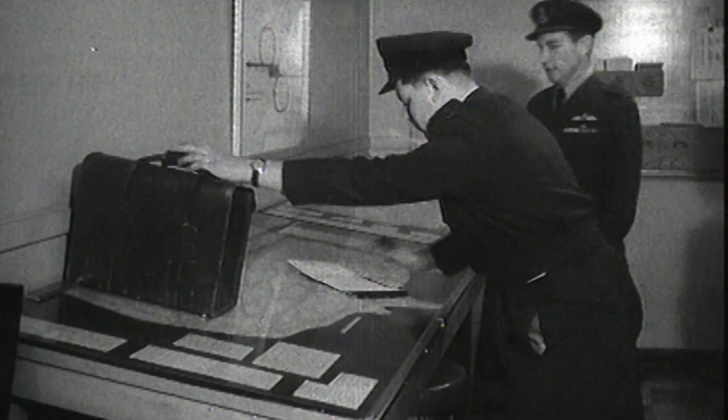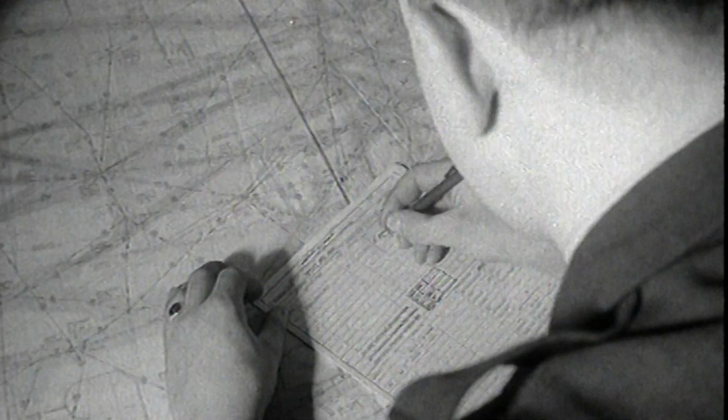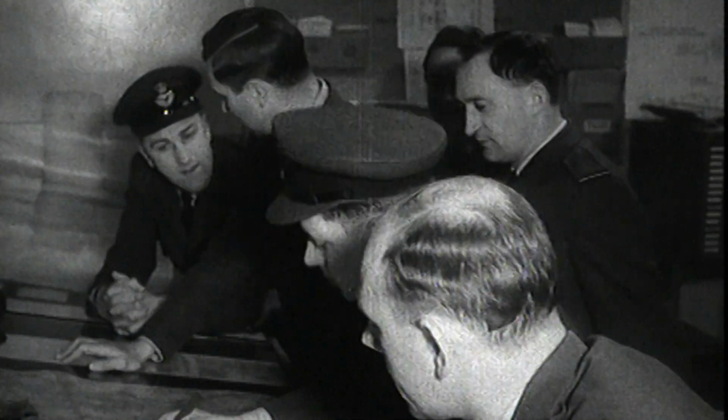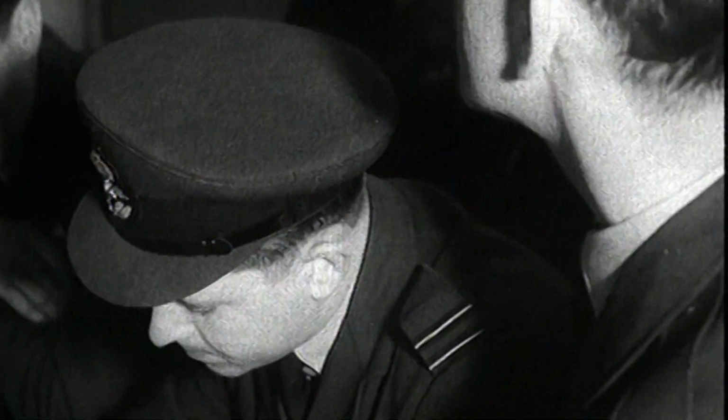A lot of planning went into our routes and our targets. We spent many hours. Every week we had to do a certain amount of target study. And we planned our routes, and they then were sent up to command for coordination with everybody else's routes. And then they came back, perhaps with changes, perhaps not. And very often we would be given a new target, and you'd have to plan all over again, of course, as things changed.